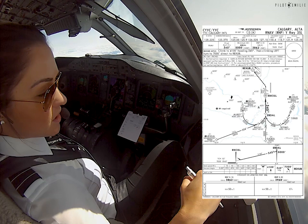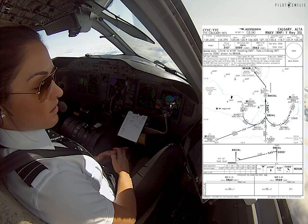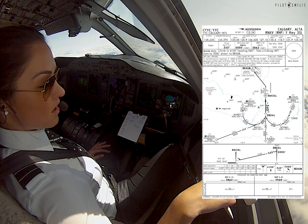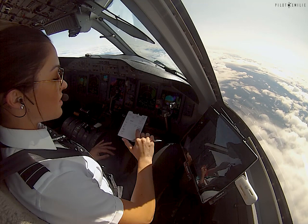Planning to transition there. Radius to fixed required, mandatory 8,000, max 210. Max 200 knots. Mid-V, max 180, and then down to Erdal to the runway. 35 left, we can expect Charlie 4 exit. 4270's up, 250, unless they tell us something otherwise, and then we're going to gate 16. Perfect, done.